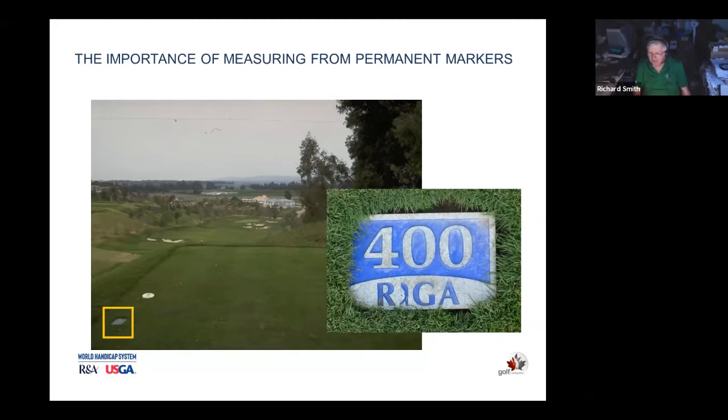This permanent marker doesn't have to be fancy like this. I know what we put in at my home course, we just found some salvaged bricks and set the bricks down, so that the mower wouldn't hit them, obviously, and just painted the top surface of the bricks with the color of the tee. You don't have to put the yardage on a permanent marker.